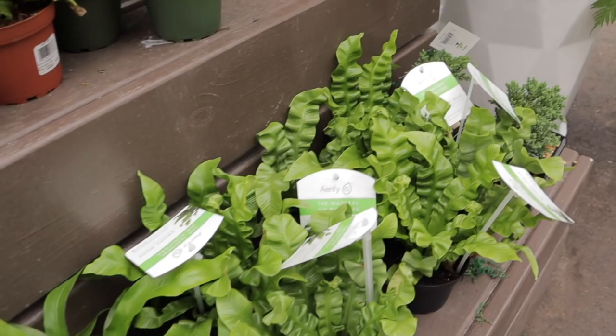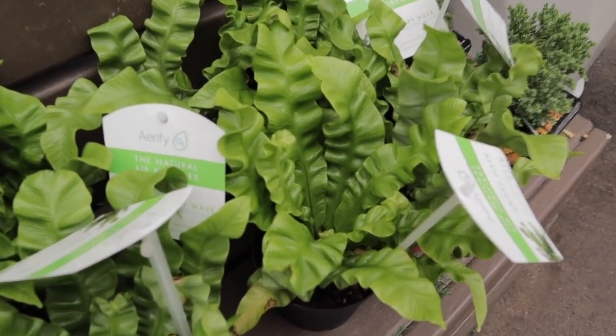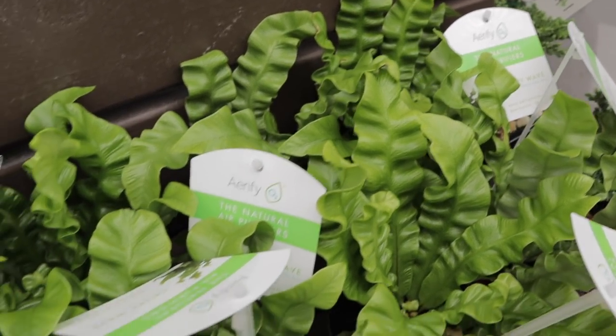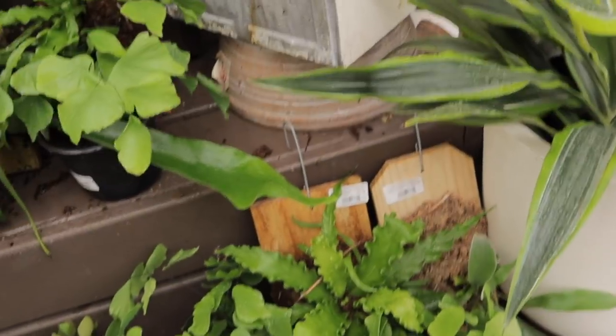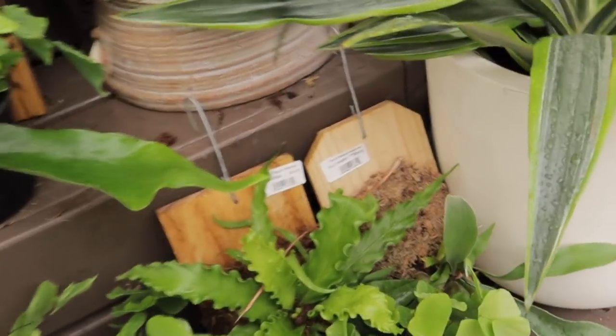Some really interesting crispy wave ferns. I love these. I just think they're so interesting. They're so textured. They just seem sturdy to me for a fern, you know? They have some really interesting stuff here that I have not seen before.